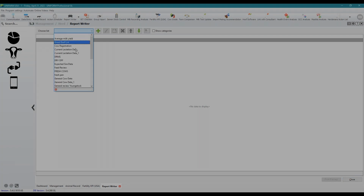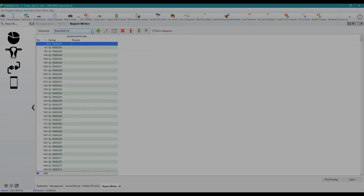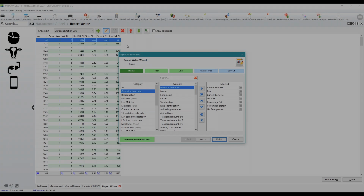You can also open it up, pick a list. Let's just pick fresh cows. You can play around with it, see your different lists, current lactation data, create a new report with the plus button. You can edit a current report with the pencil, or you can export this to Excel if you need to do some additional data manipulation there. I'll just show you what it looks like.